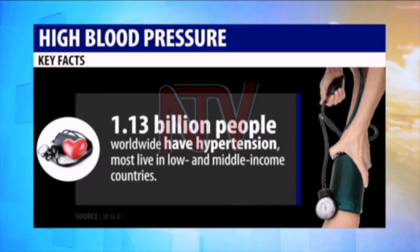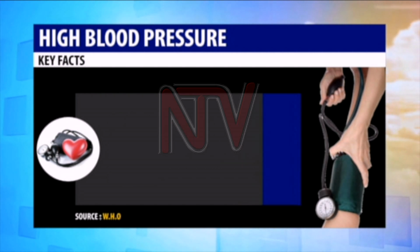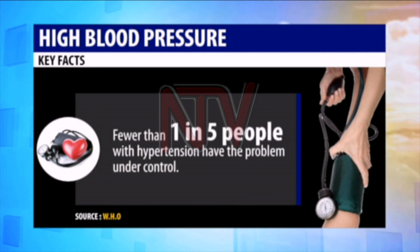Studies by the World Health Organization show that an estimated 1.13 billion people worldwide have hypertension. Most live in low and middle income countries. In 2015, 1 in 4 men and 1 in 5 women had hypertension. Fewer than 1 in 5 people with hypertension have the problem under control. Hypertension has modifiable risk factors, including unhealthy diets.